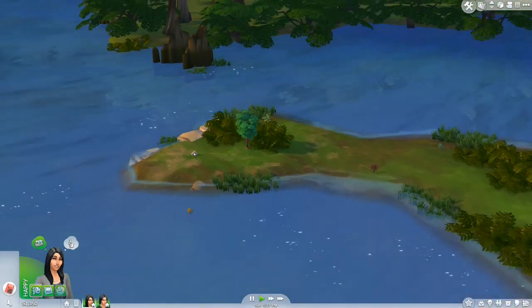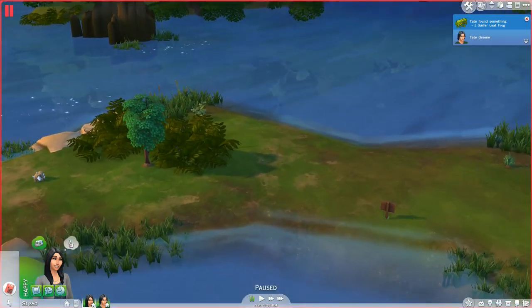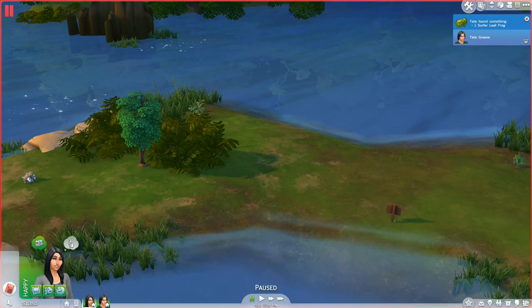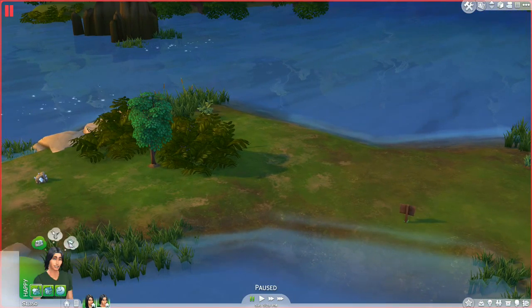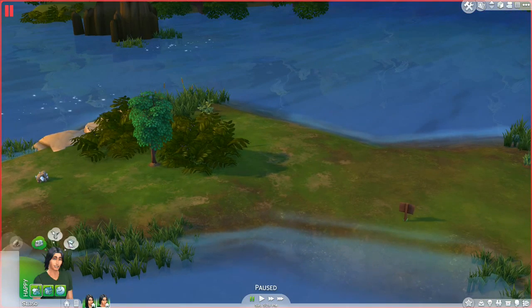Since we're all the way out here, let's see. Ooh, a surfer leaf frog. Hang on, Tate. Whoops. Lily, no, not you. Alright, we want Tate to come over here. Lily, stop it. You're not the rock digger. I don't think she'd enjoy it as much as her brother would. Wait, stop. There's a little fishing sign. Fish with bait, huh?